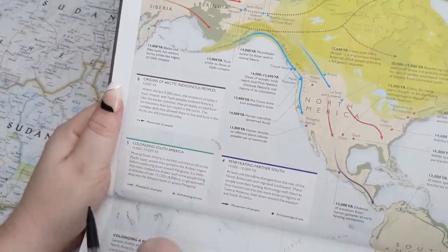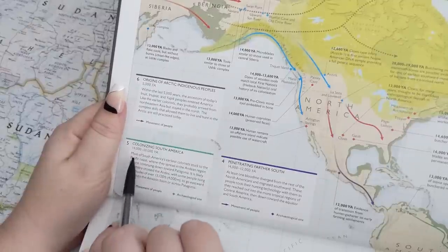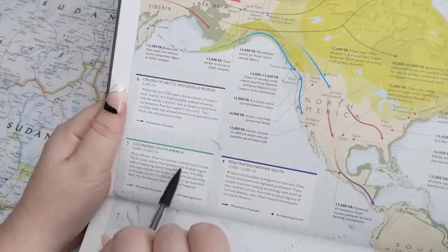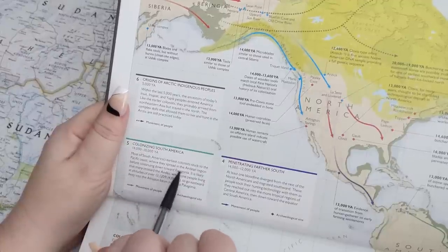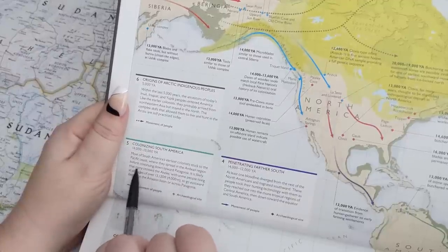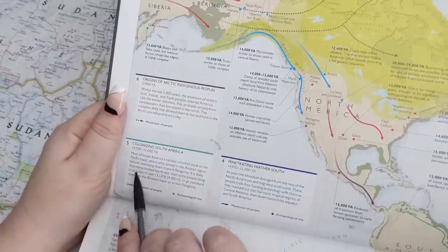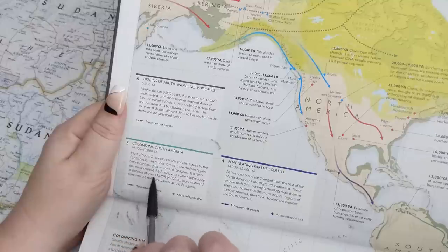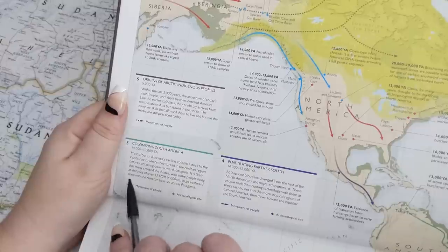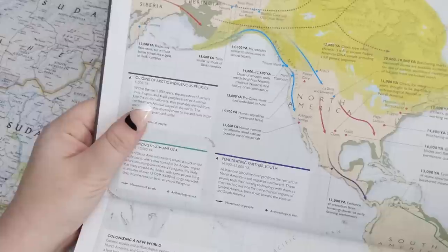Next, we're colonizing South America. 14,000 to 10,000 years ago. Most of South America's earliest colonists stuck to the Pacific coast, where they spread in the Andean region before continuing down toward Patagonia. It is likely that they crossed the Andes, with some people living at altitudes of over 13,120 feet, to go eastward deep into the Amazon basin or across Patagonia.